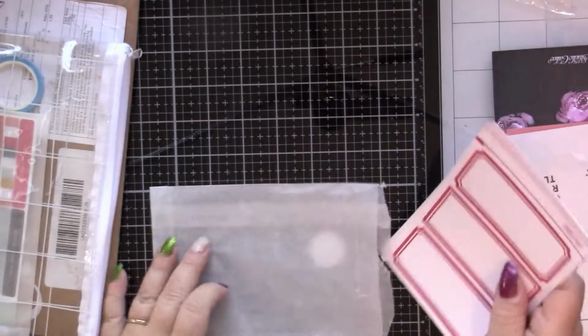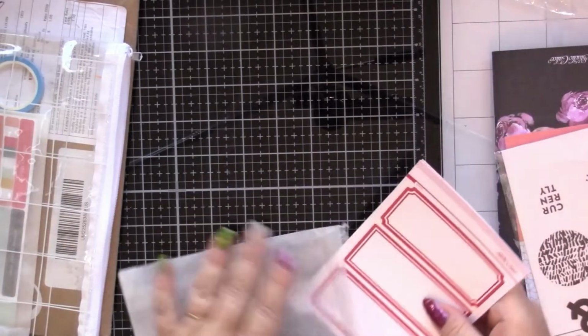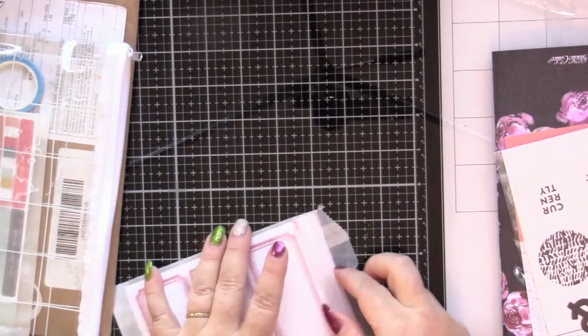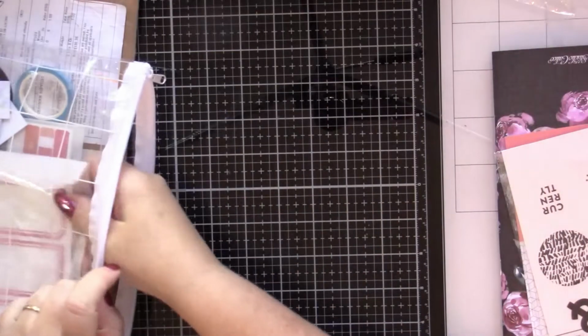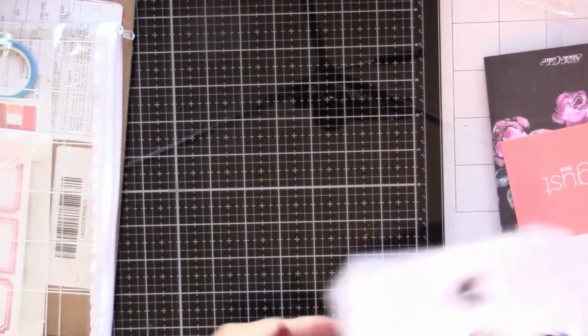And don't forget, we're getting these glassine bags too, and they can easily be used as tip-ins. Put something in if you need more room.